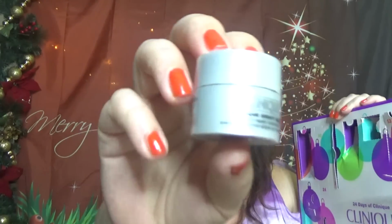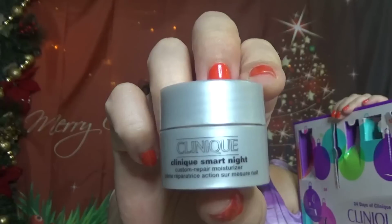I have a tiny jar, and this one is Clinique Smart Night Custom Repair Moisturizer. And this one comes with 0.21 ounce, which is 7 milliliters. Another tiny guy in here. Then we have day number 18.